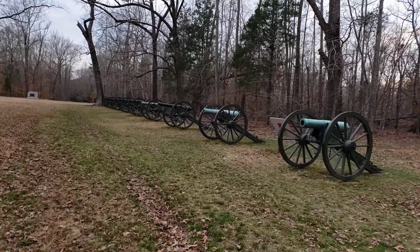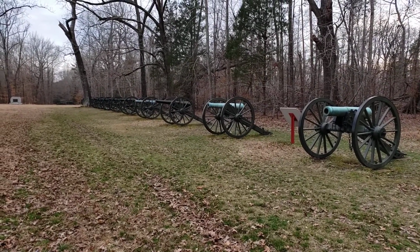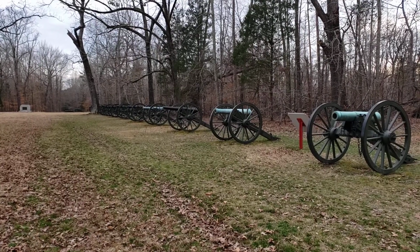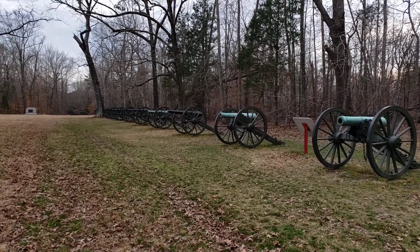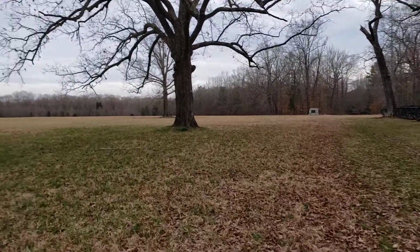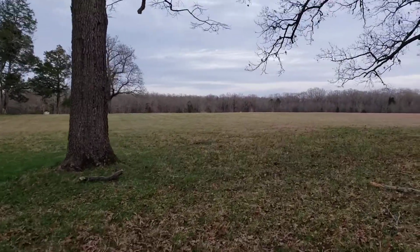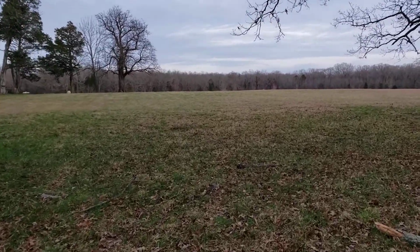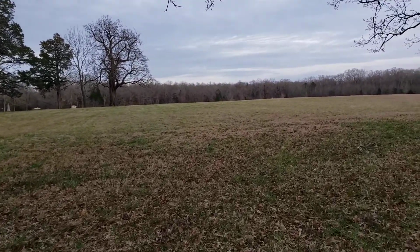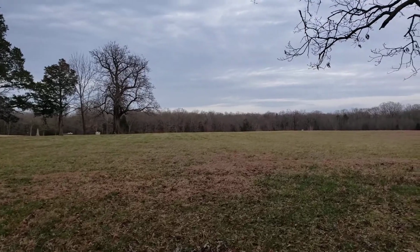Now you can see here 11 guns, and off in the distance 8 more. That's 19 pieces of heavy artillery, and there were 55 or more here. That would have been 3 times what you can see now. They were facing across Duncan Field, which is what you are now looking at. Across that field, that tree line, is what became famous as the Hornet's Nest. Those artillery pieces were firing about 900 yards across this field into that tree line directly in front of you.